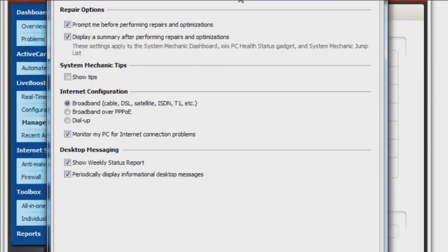So here's the general options for you. By keeping this checked, it's going to prompt you before doing repairs and optimizations. We're going to have show weekly status reports, and periodically display informational desktop messages. So this might be an alert saying, hey, you can do this on your system, and it'll make it faster.